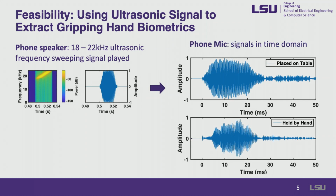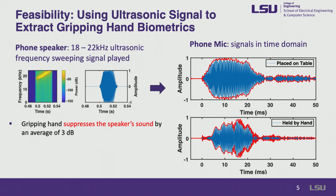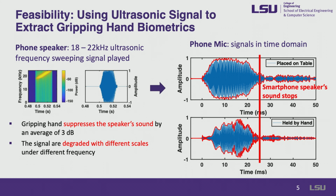The right figure shows the received signals at the microphone when the smartphone is held in the user's hand or placed on the table. From the comparison, we observe that the user's gripping hand suppresses the speaker sound by an average of 3 dB. Moreover, when the chirp signal switches from 18K to 22K Hertz, the signal amplitudes are degraded with different scales. Furthermore, we found that while the direct path sound dominates the first 25 milliseconds, the reflected sound and the device vibration sounds become significant after the speaker sound stops.